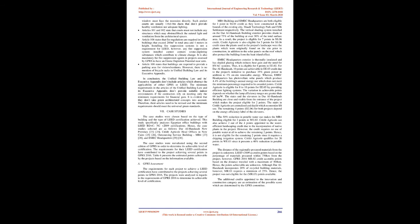Credit Agricole can also achieve 2 out of the 4 points appointed to the water-efficient landscaping credit due to the incorporation of native plants in the project. However, the credit requires no use of potable water at all to achieve the remaining 2 points. Hence, it is not eligible for the remaining 2 points since it requires a dripping irrigation system. Credit Agricole qualifies for 20 points in WE.03 since it presents a 40% reduction in potable water.